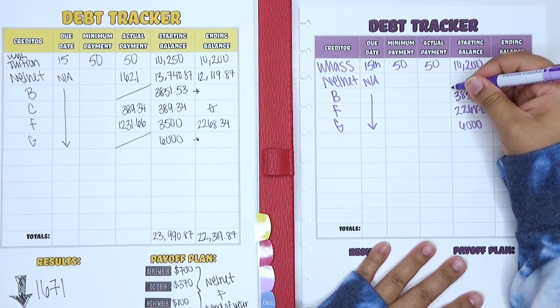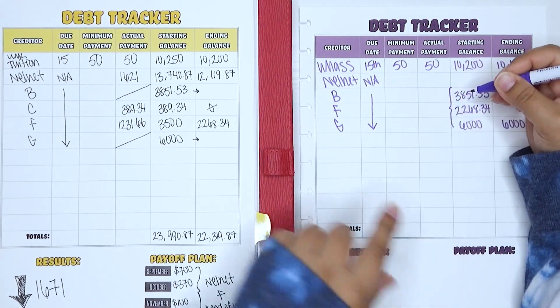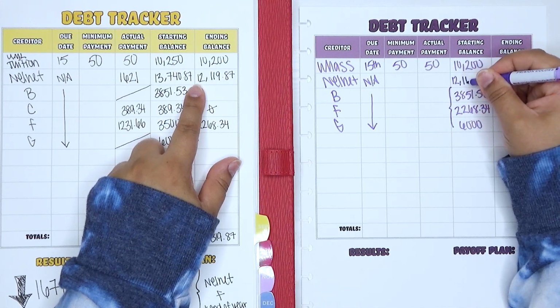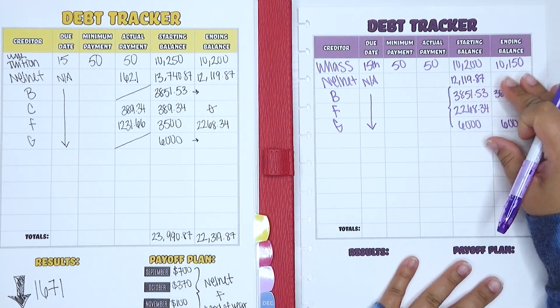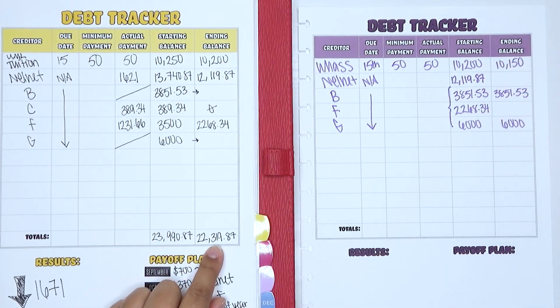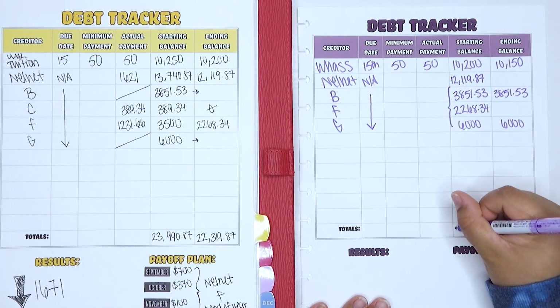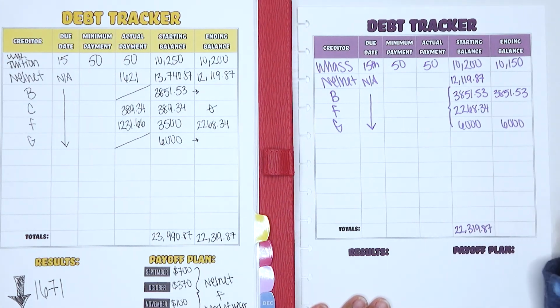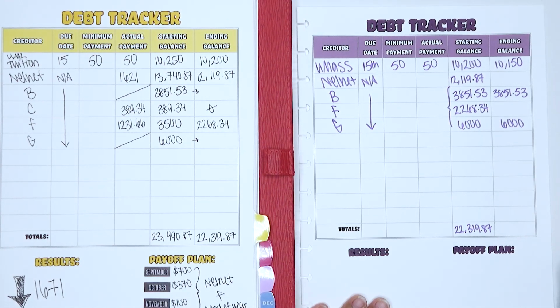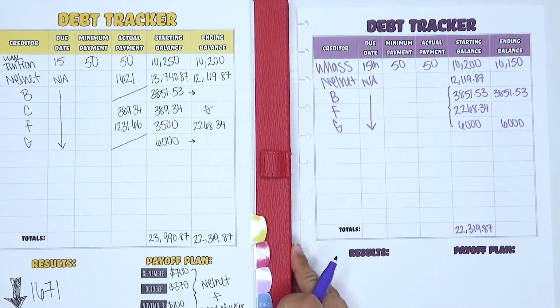And so the sum of these three together is $12,119.87. So that's the total of all my remaining student loans. So that put me coming into September at $22,319.87, which is probably the lowest I've seen my debt in a very long time. I would even reckon to say my debt hasn't been that low since I was maybe like 21 and just dropped out of school. So I'm all set with August.